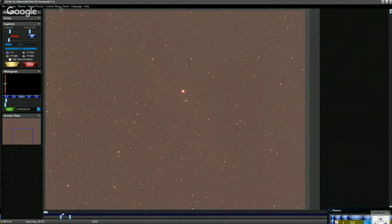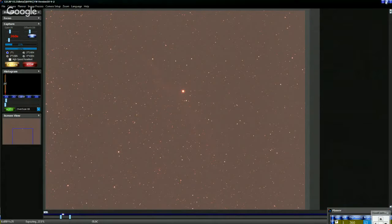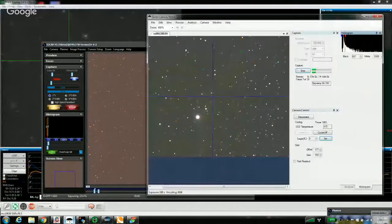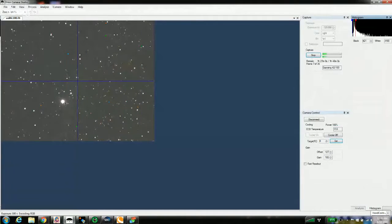I'm also shooting it with the other camera, with the Orion G3, and I have that one here too. Let me just pull that up. That one's turning out really well. That's the star right there. It's the bright star in Cygnus.